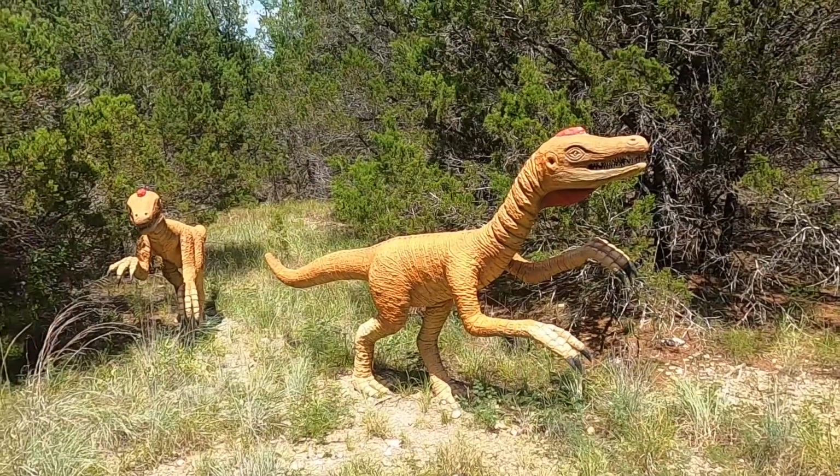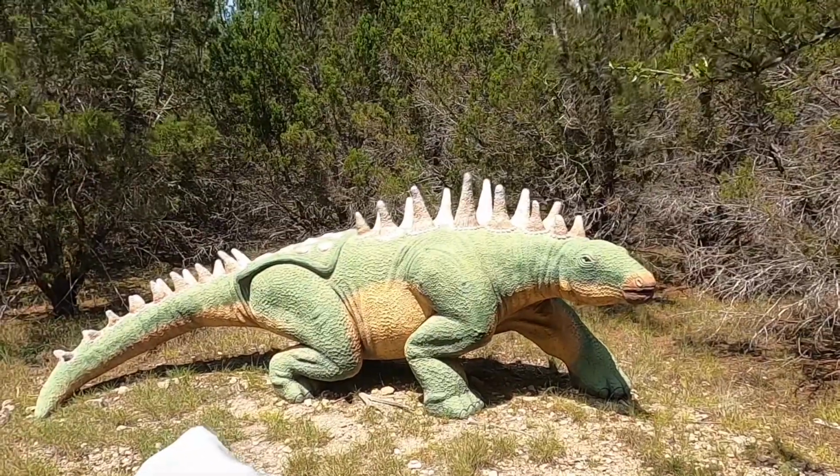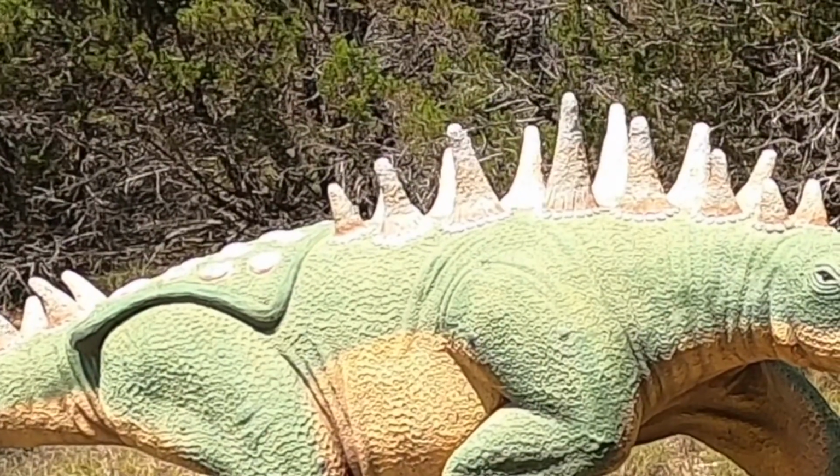Yep, not a chicken. This is a Gastonia, and he's kind of cool because if you look at his spikes really closely, at the bottom of each spike, it looks like there is a circle of circles.